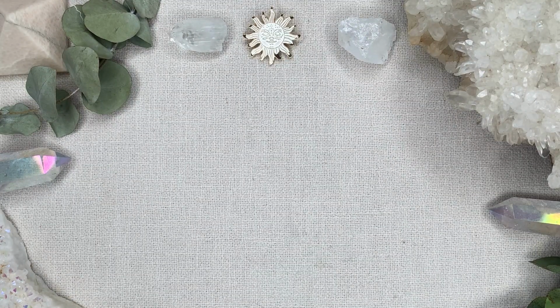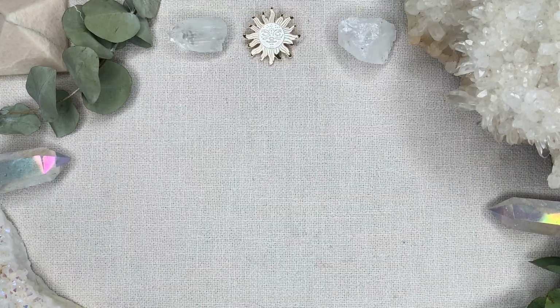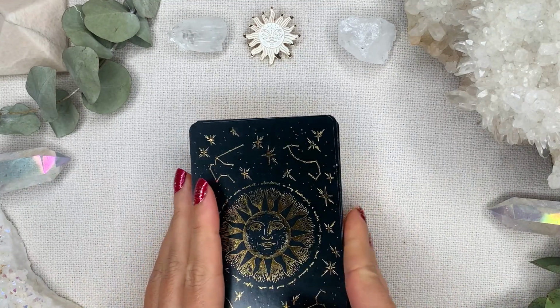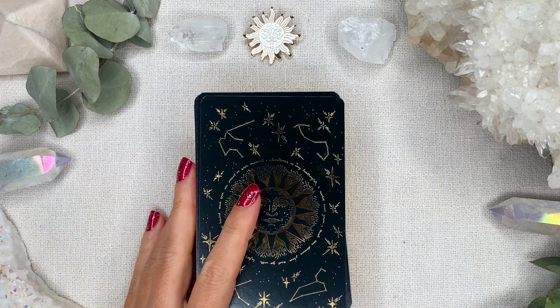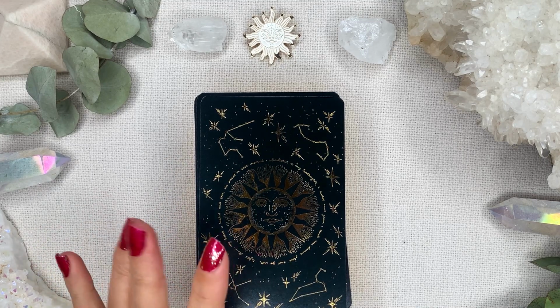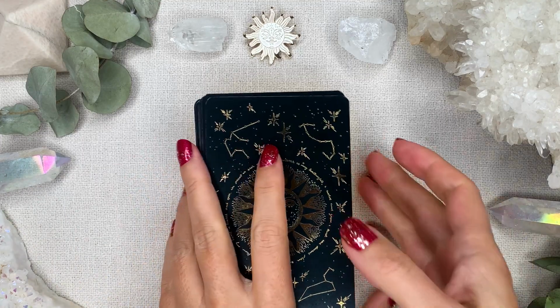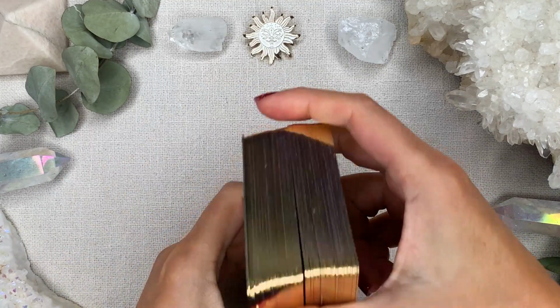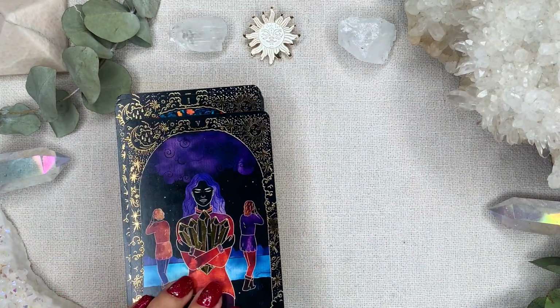So what I like to do is pick one tarot deck and then 3 oracles, because I just have so many more oracle decks than tarot decks. I prefer oracle over tarot, as in there's more variety for me in oracles than there is in tarot. So I just happen to have more oracle decks. So this is the Dreamy Moons, which was a new purchase last month.